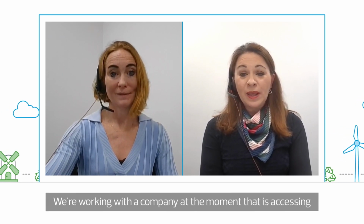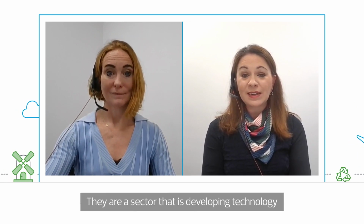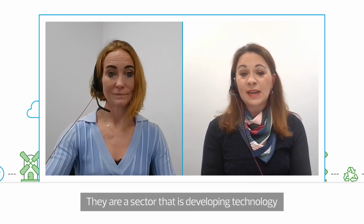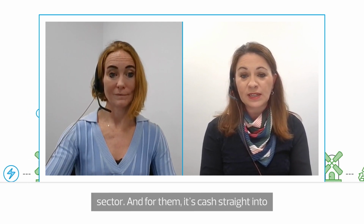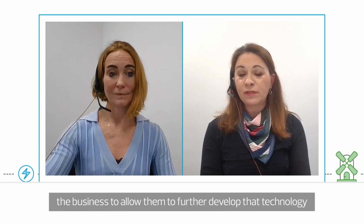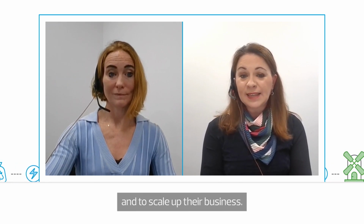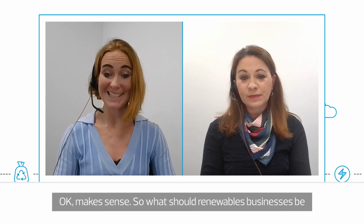We're working with a company at the moment that is accessing £200,000 worth of cash relief. They're developing technology to reduce carbon emissions in the metals manufacturing sector. And for them, it's cash straight into the business to allow them to further develop that technology and to scale up their business. So it's a welcome addition to their funding. Yep. Okay. No, makes sense.